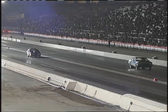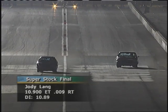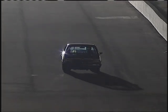Lang with a 1089 dial. DeFrank with an 896 dial. The reaction time, Lang with an 009. Jody Lang with a 1090 ET, 009 reaction time. Dial in at 1089, wins the Super Stock category.